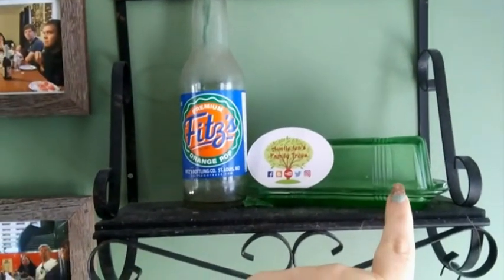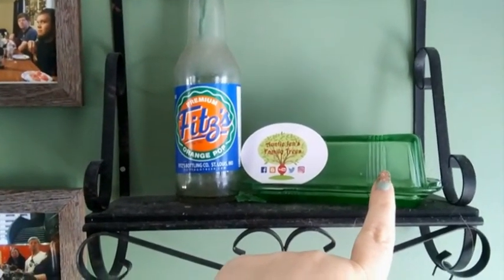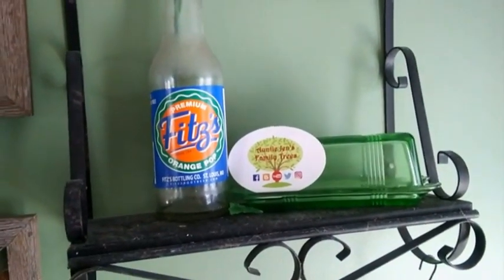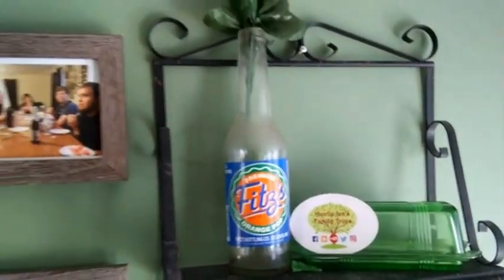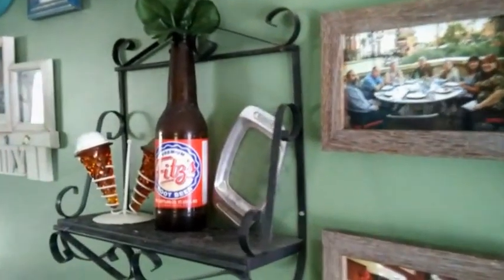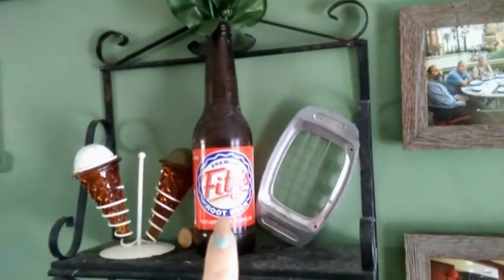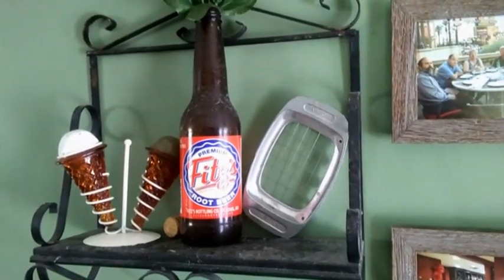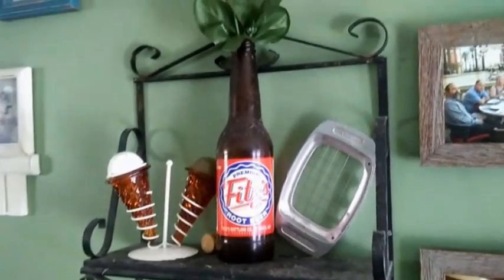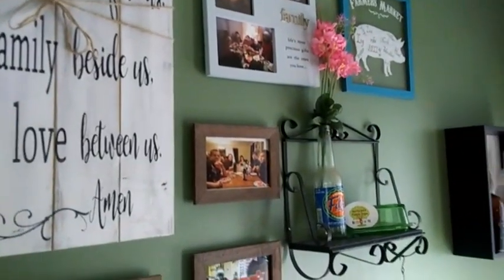This is a butter dish that belonged to my grandma Fuchs. Unfortunately, I never got a chance to meet her before she passed, so I'm blessed to have what I do have. And you'll see that there are two Fitz bottles. There's this one, and then over here, there's another one. My husband and I, when we had our 10th wedding anniversary, we shared bottles of Fitz root beer, which is local to here in St. Louis. So I've kept those bottles, and I display flowers from the season up here.